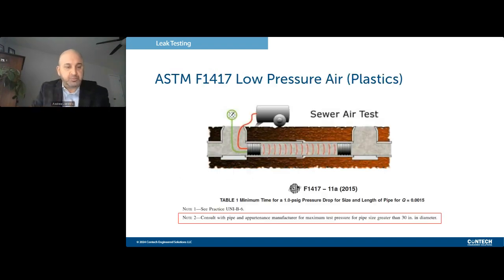So ASTM 1417, for those in the sewer industry, you're well familiar with what this test is. For those who are not, basically we're bagging up two manholes, and we're going to apply low pressure air in between the two bags, and we're going to measure its drawdown leakage rate, whether it's a half a PSI to one PSI. Now, these are low pressures, not exceeding four PSI. So anywhere between two and four is what you see specified by regulators.